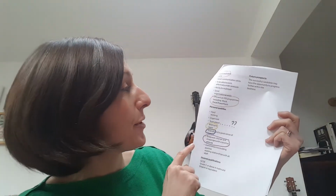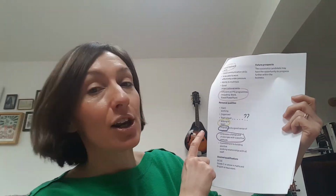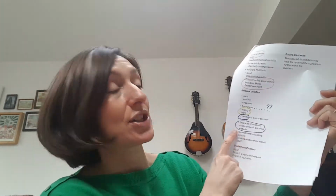We could then use that against here. And you can see that I've started to circle some of them, because actually it very clearly explains that they are looking for somebody who is willing to learn, who is friendly, who embraces change and challenges with a positive attitude. So it was really nice for this student to be able to almost recognise himself in this description. And we talked about how he might use that.